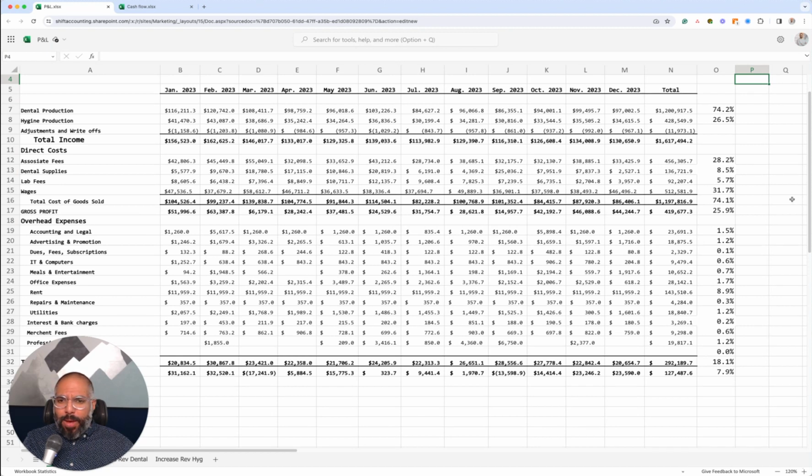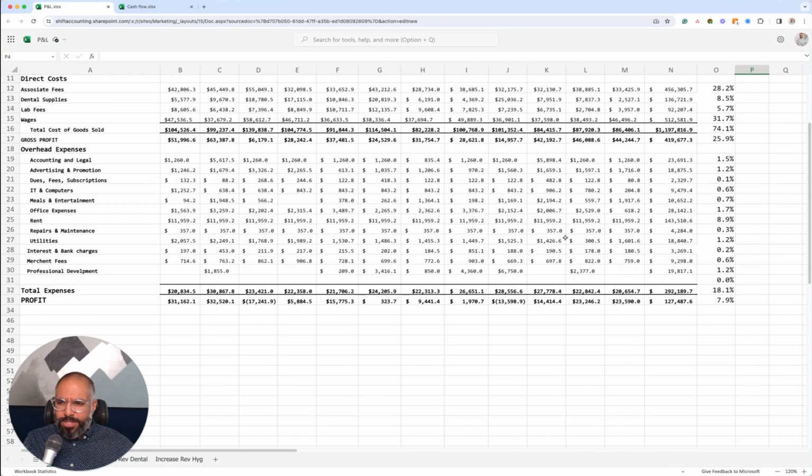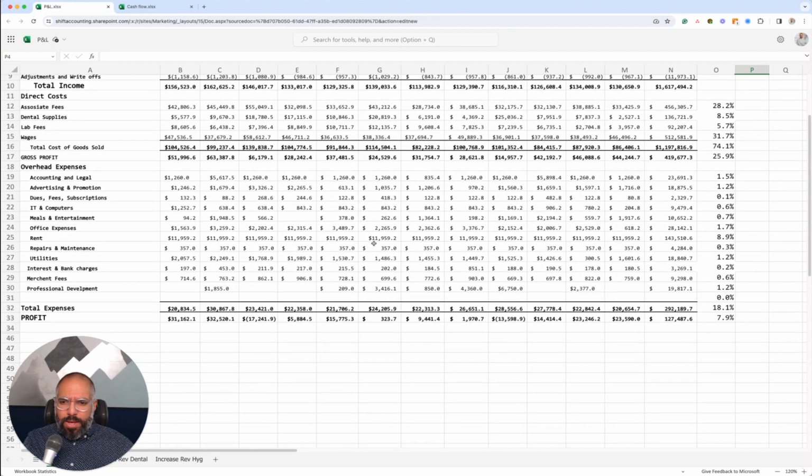Our dental supplies is 8.5%, and lab is 5.7%, and wages at 31%. So when we look at our overhead costs, we have accounting fees, marketing, IT, office supplies, rent, merchant fees, and so on. Notice in this example, we don't have long-term interest, because again, we're thinking about EBITDA. We don't have amortization, so we're only looking at the operating income. So this clinic, assuming the owner is compensated for the production that they produced, all expenses are paid, except, as I said, long-term interest.